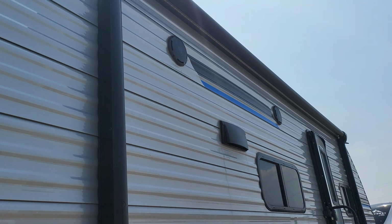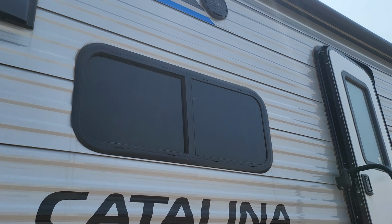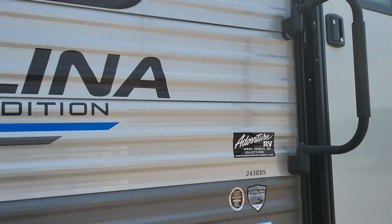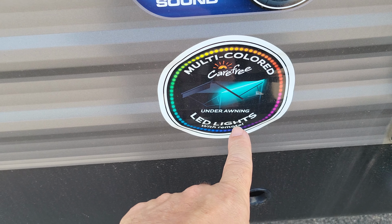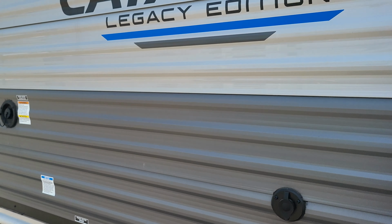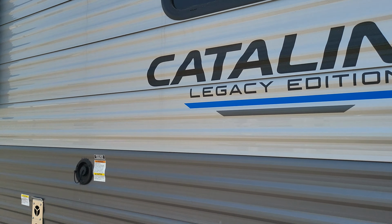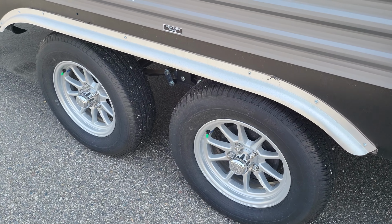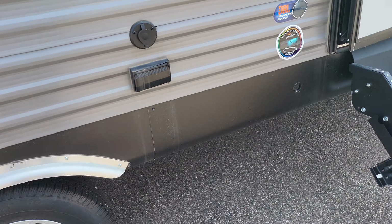You see you have a full-size power awning right there, and it has the multicolored LED lights on it that are programmable, so you can make them flash fast and slow. You can see right there. And then it has JBL premium sound. It's got the outside speakers, and the indoor radio is all JBL. There's that aluminum fender skirt, aluminum rims.